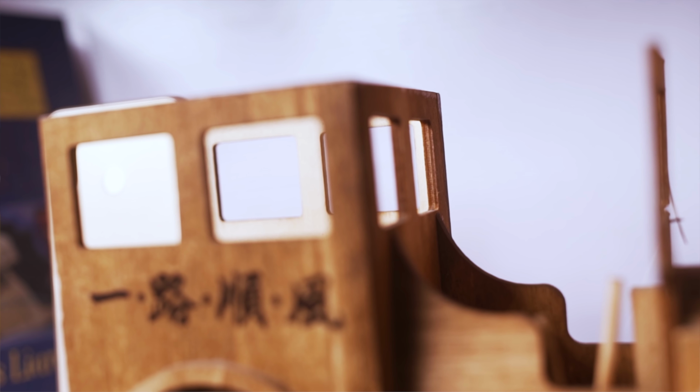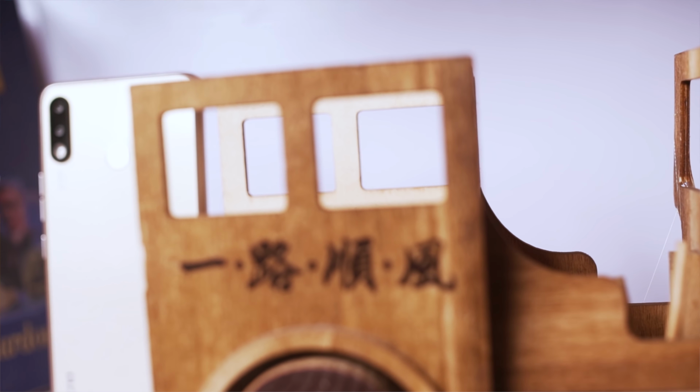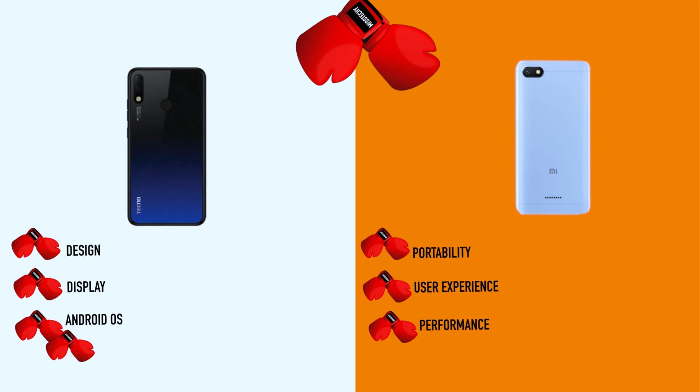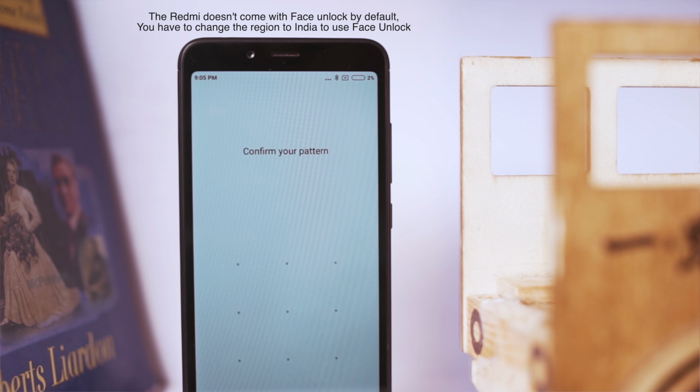What's the big deal? Anyways, the Spark 3 comes with both face unlock and a fingerprint sensor for extra security, whereas the Nigerian variant of your device doesn't come with any form of extra security. You have to change the country to India to access face unlock. I mean, why go through all that stress? Plus, why would a fingerprint sensor be missing on a 2018 device?